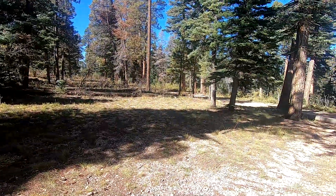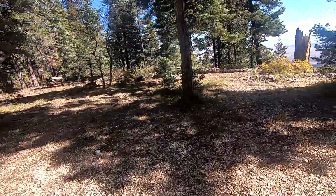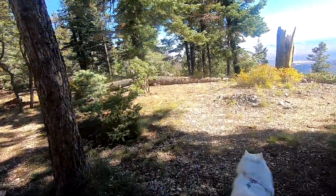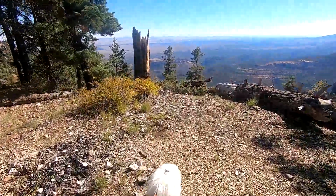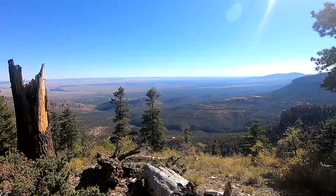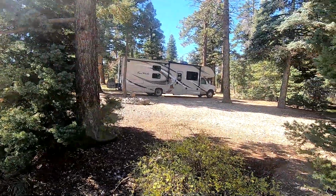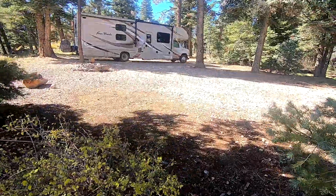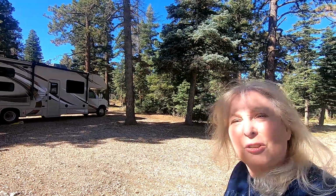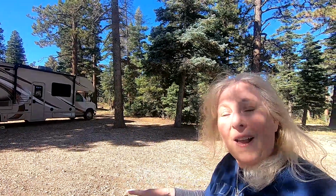You've got this nice big area here at the very end of the spot. And then all of this, how's that for a lookout vista? And then my spot is right over there. I imagine most people park parallel to the fire ring, but it's a little slopey. So I found the flattest was straight across.